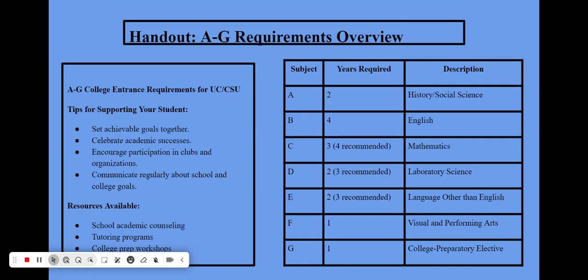Then we have the breakdown again of the types of courses and how many years are required for each of the A through G requirements. Again, the A requirement is history, social science with a minimum of 2 years. The B requirement is English, 4 years are required. The C requirement is mathematics, 3 years required, but 4 years are recommended. The D requirement is laboratory science, 2 years required, but 3 years are recommended.